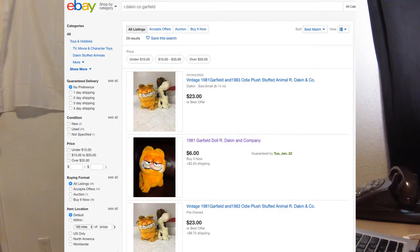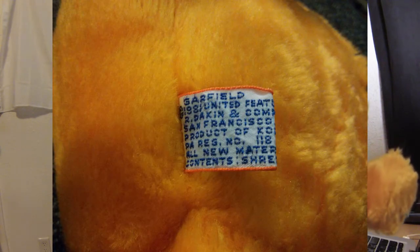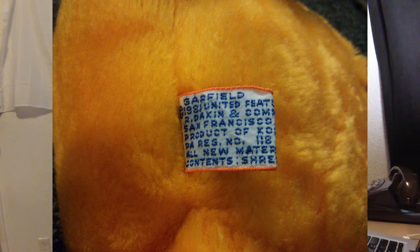One thing I noticed is that there's no shortage of this adorable Garfield plush toy. They're all over eBay. And this particular one is made in 1981. Has a cool little tag. Garfield, 1981, by United Feature Syndicate Incorporated.